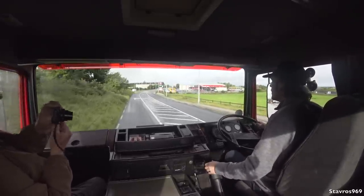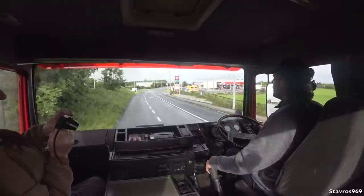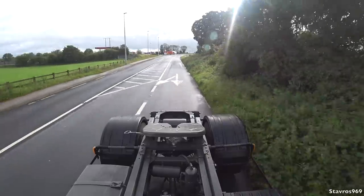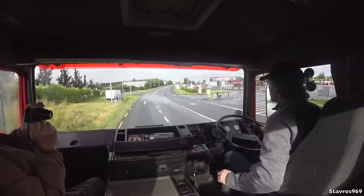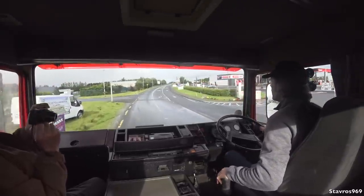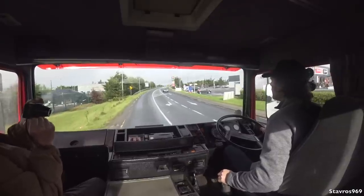Yeah. And then, of course, we can split the gears. Yeah, let's get it up into fifth high, and then click our splitter switch.